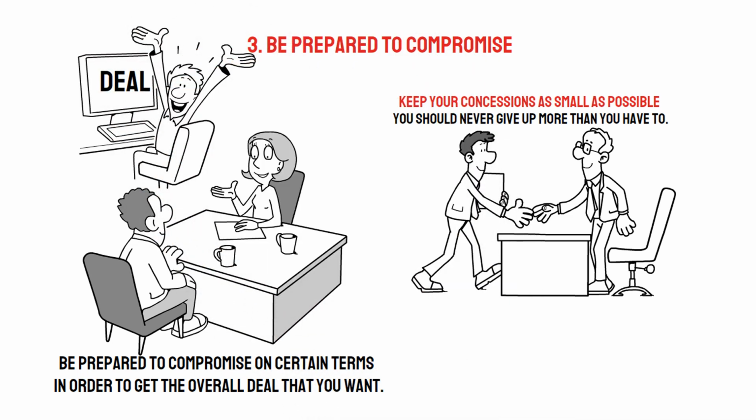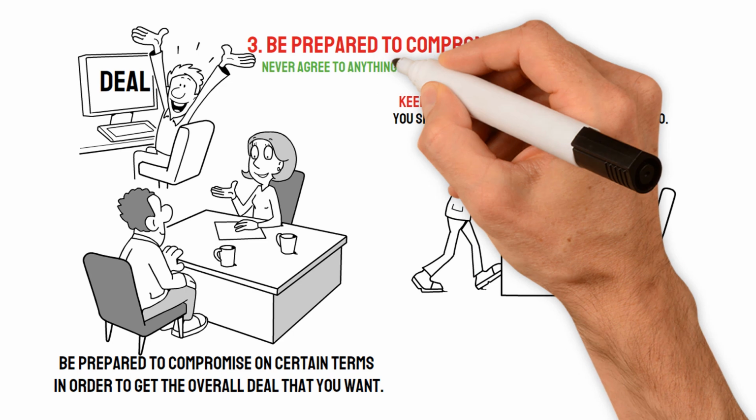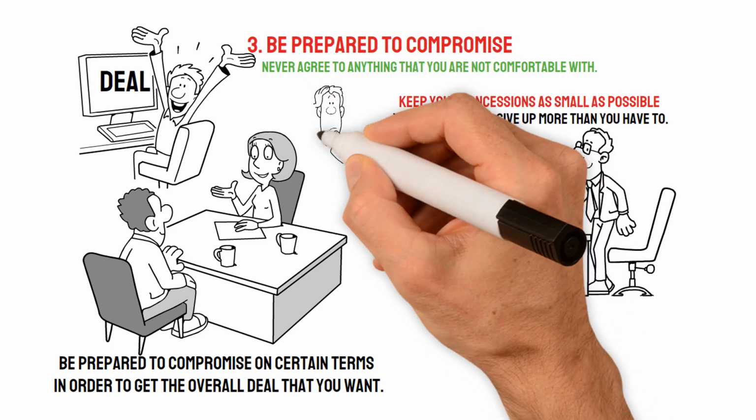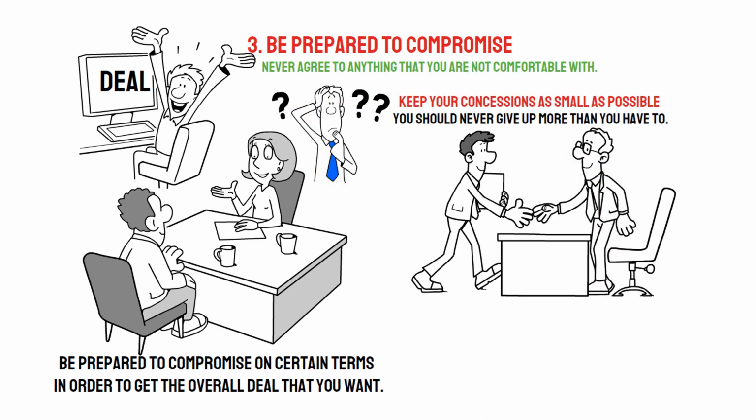It's also important to remember that you should never agree to anything that you are not comfortable with. If there are certain terms of the deal that you are not happy with, be sure to voice your concerns and try to negotiate a different outcome.